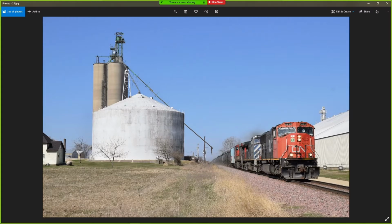Okay. And now we are at Masonville. And this would be a U704, April 5th of last year. And you can see that B coal trailing without PTC. So it unfortunately could not lead.